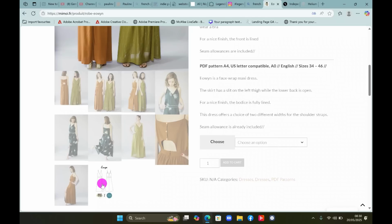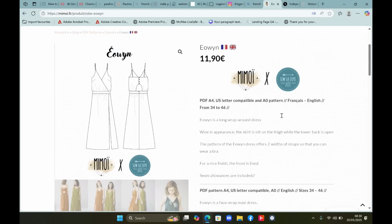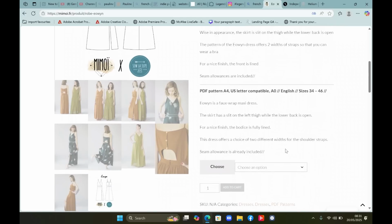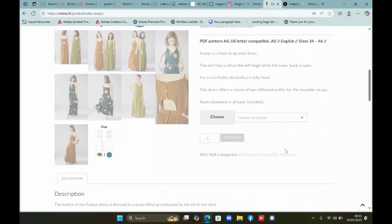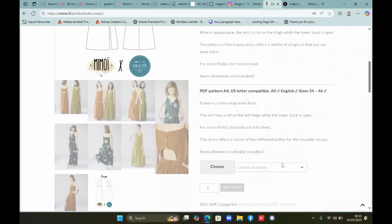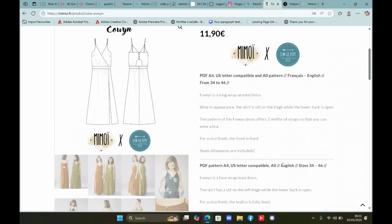Actually, let's look at the line drawing. There you go. So it has a waistband, slits at the front side, nice detail, and then your keyhole in the back with the buttons, and you can have wide straps on it as well. So it's quite a loose fitted dress, but with waist detail on it as well. So yeah, liking that one as well.